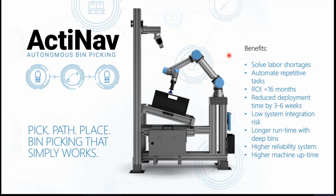Hopefully, you're going to see longer run times than maybe you do with manual operation, because you can change how big the bins are and how many parts are in them, so that you see continuous operation for longer. Of course, because you're using a Universal Robot, there's going to be high reliability with the system and hopefully maximizing your machine uptime.